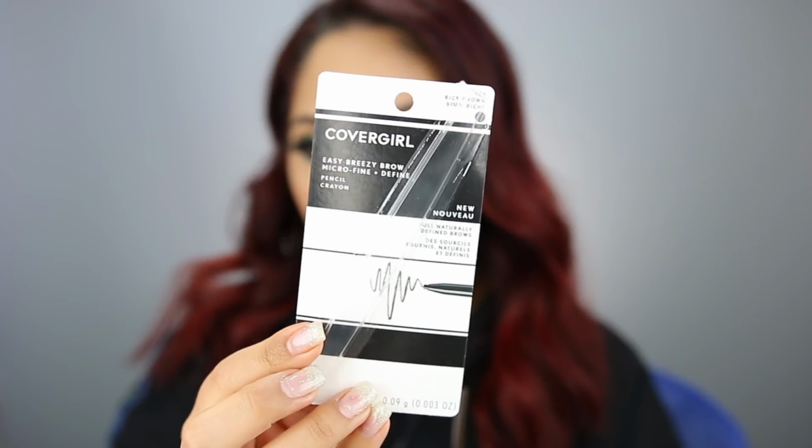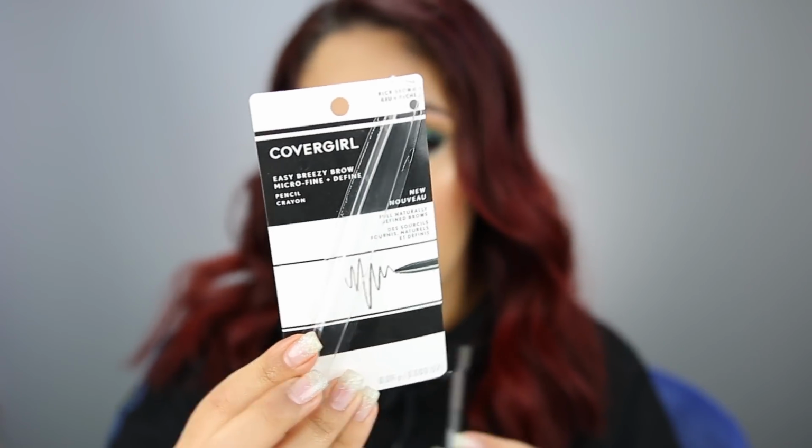Now for eye products. I guess I have one more face/eye product. I don't know. This is the CoverGirl. I have the packaging right here. I took it out. It's the Easy Breezy Brow Micro Fine and Define Brow Pencil, and this is what it looks like if you're looking for it in the store. It's just kind of like a brow whisk type pencil. It's in the shade Rich Brown.